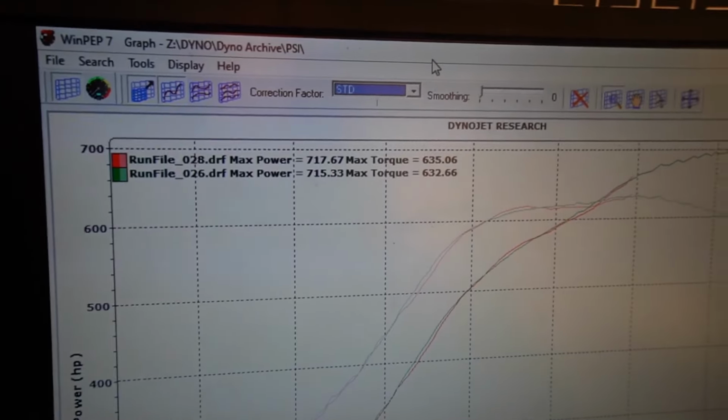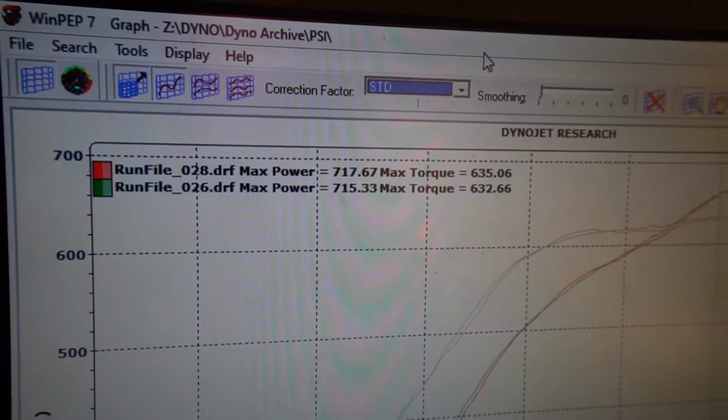With single turbos, the torque kind of gradually kicks in. There's not a lot of wear and tear up front. With the twin turbocharged setup, you have all that torque right up front, and it's just banging on that transmission if you do end up launching it from a dig.